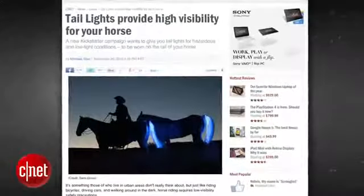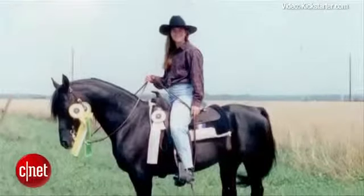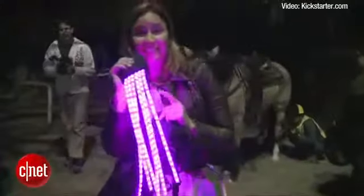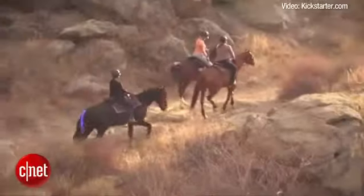In a related cattle tech story, Tail Lights is a Kickstarter campaign that is raising funds for its LED horsetail technology. Sammy Gross is a wrangler, rancher, search and rescue rider, and the inventor of Tail Lights. The product consists of 6 strips of color-changing LEDs attached to a unit that contains a CPU and a battery pack, and has a battery life of 15 hours of continuous use.